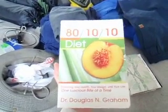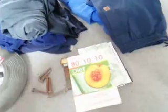and I heartily recommend reading it and sourcing it, having a good go, especially if you want to succeed on a raw food diet, low fat, high carbohydrate raw food diet. Dr. Douglas N. Graham, and you can find his information at his website, Food and Sport, or just type in Dr. Douglas N. Graham 80-10-10 book or the 80-10-10 diet, and you'll be able to find it. And I'm also going to take a diary as well, because I'm going to jot down some things.